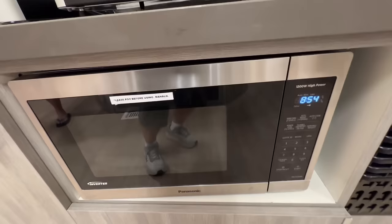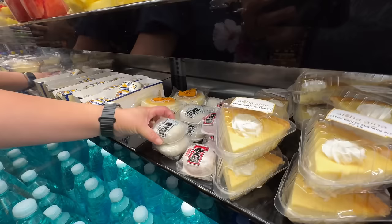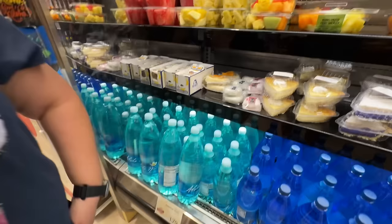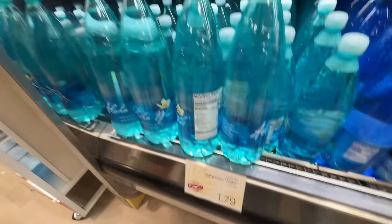And they do have some fresh fruit here, including some pies. Watermelon. Oh, look at these. Red bean cake. A little mochi. Oh, look at this. Banana cream pie. And ube. And these are still a great deal. For this size water, it's $1.79. So that's a key buy.